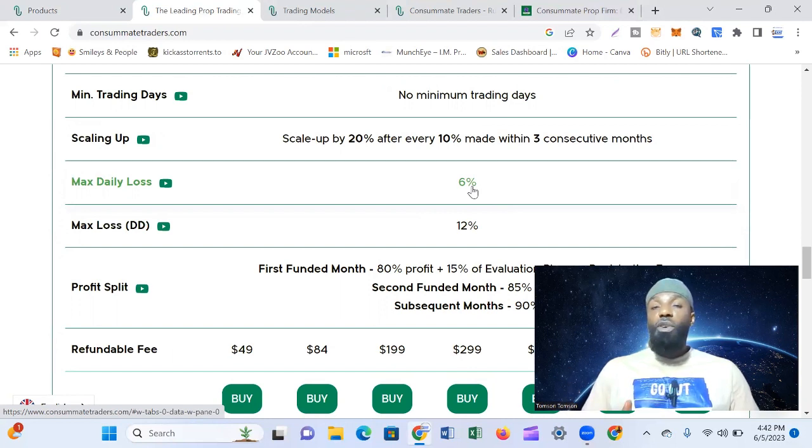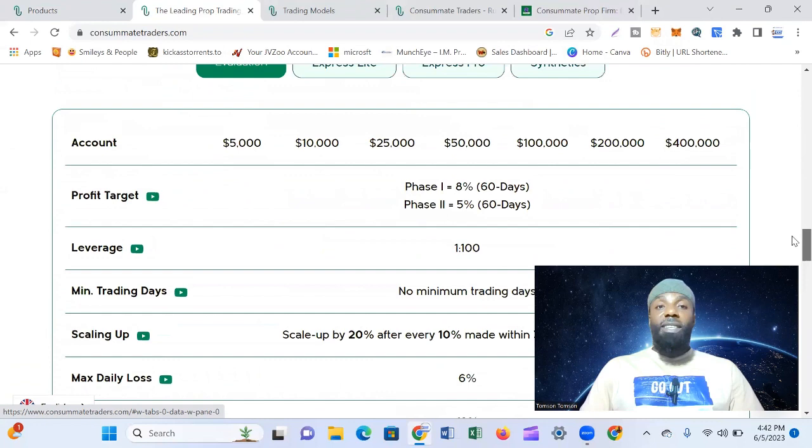Other prop firms don't give you up to 6%, but these guys are giving you up to 6%, meaning your daily drawdown, your daily loss for a day, is not expected to be more than 6%. Because if it gets more than 6%, they are going to cut you off trade for that day. Okay, so make sure your eyes are actually on that.